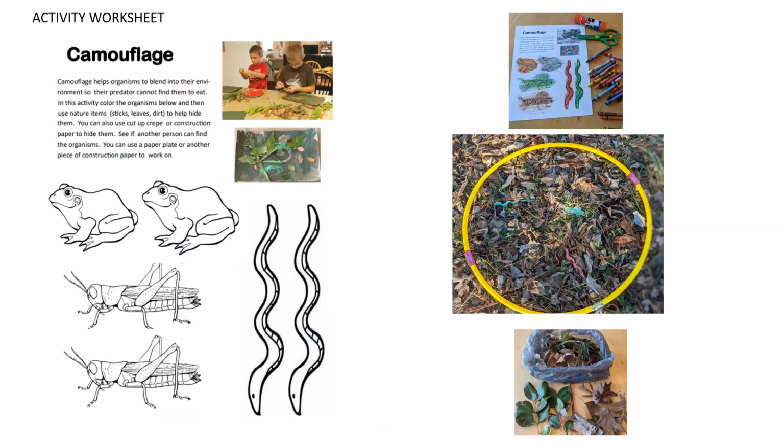Now, one thing you can do with this is color one set, color a snake and a grasshopper and a frog, color them to hide inside your classroom. So you can look around your classroom at different colors that are used. And then you can make another set for going outside. All right, so the hoop picture, look at the one with the hula hoop in the middle.